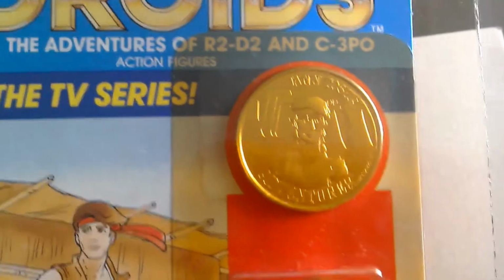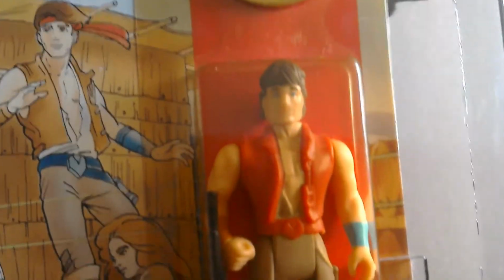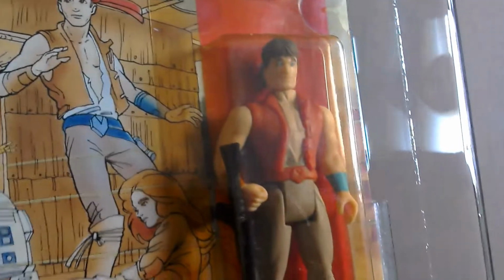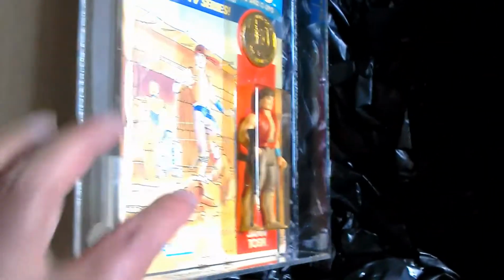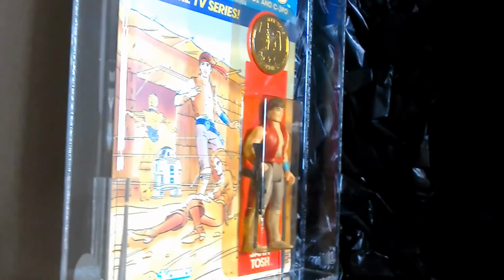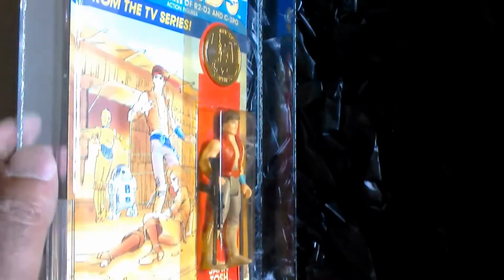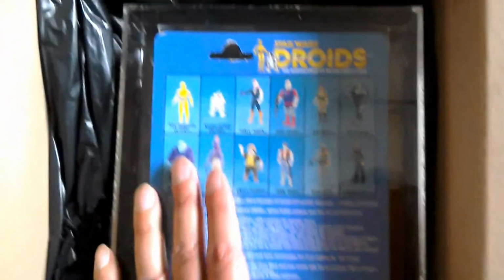So it's Jan Tosh Adventurer. Here's the figure. Quite a nice looking figure. I'm in the know about this because this was the cheapest one I could see on eBay, and even loose this figure goes for about 40-50 quid, loose graded. So it's quite hard to find loose graded.